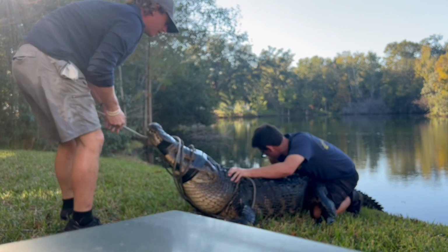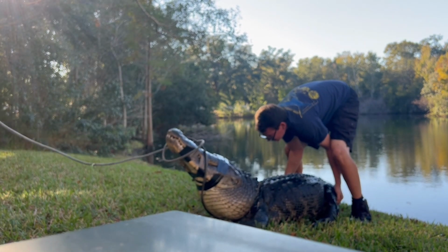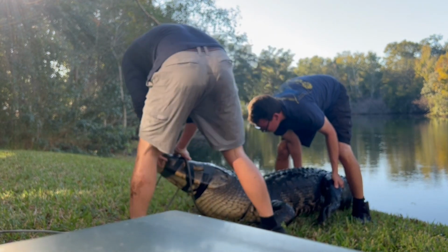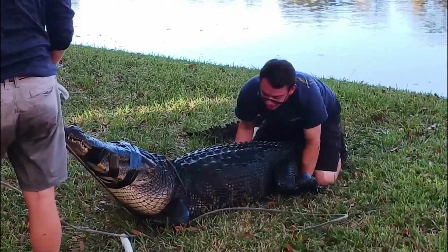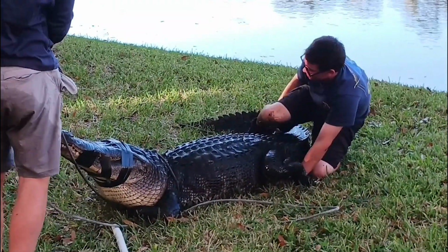Something happens to where it can kill them. Unfortunately, it's happened before and other trappers have told me this has happened with them as well. It's very rare situations, but it has happened. So I'm trying to limit that because we got to pull him up and put him onto a dolly and move him onto the truck. And I don't want anything to happen to him.